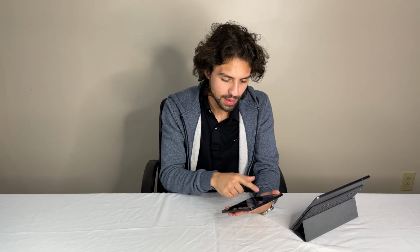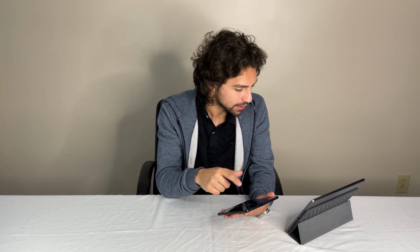And that was Samsung Pay, which is actually something that's really cool about this phone. And now another thing is the speakers got better from the Fold 2.